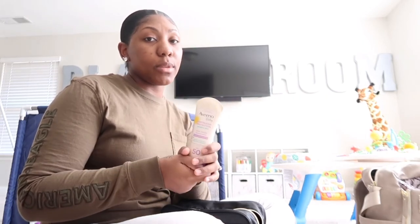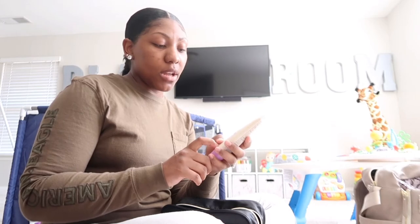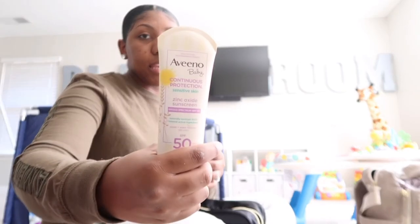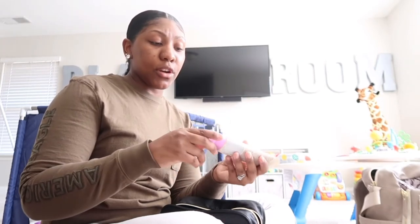She's also a fairer complexion than both Olivia and I, but we just loved it. It's SPF 50, sweat and water resistant. It says it's naturally sourced for sensitive skin. So I will link this down below, and she's not had any adverse reactions from it.